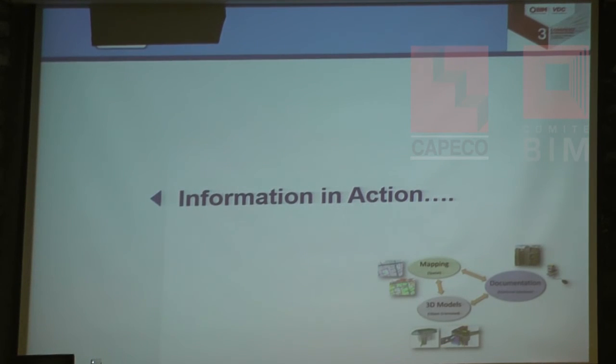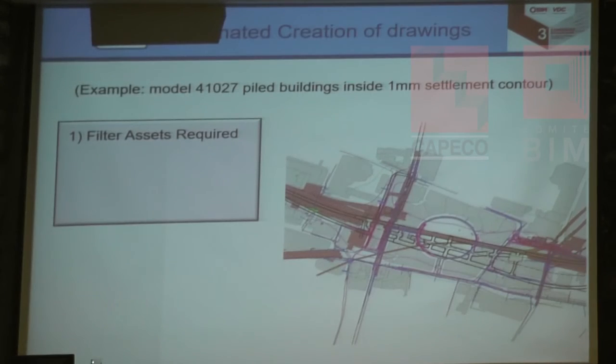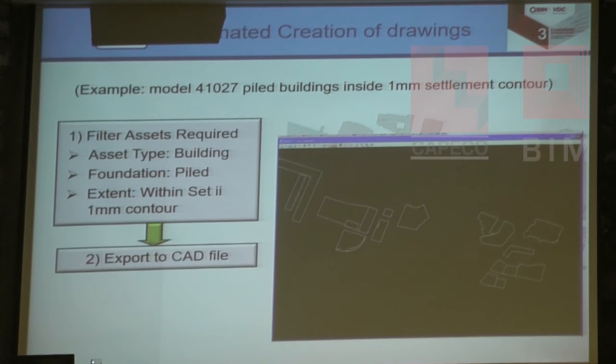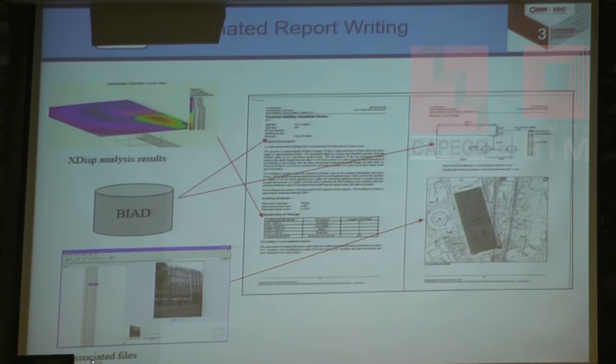And so when we take all those principles and look at how we put that together, we can begin to see how this works when we're using things like a GIS early on. For example, here we can look at a map and we want to look at a particular building. We can take information out of our GIS, we can take information from our design about settlement curves, understand buildings' details, quickly create a drawing, and then in about 30 minutes produce a report that used to take us about 2 weeks. And here in this case, about the potential damage on individual buildings from our tunnelling.